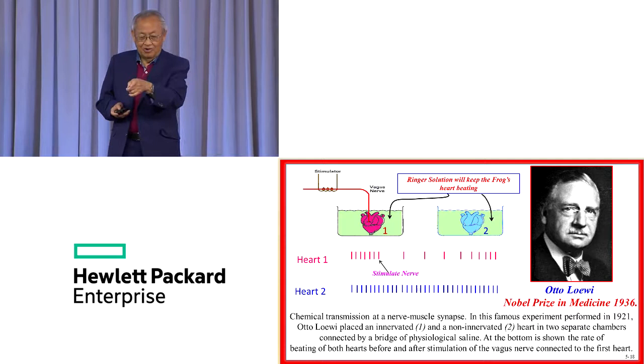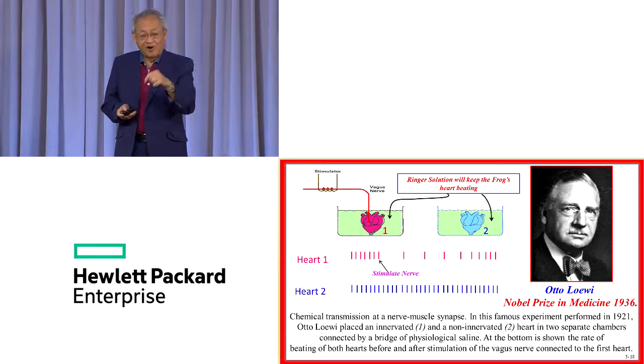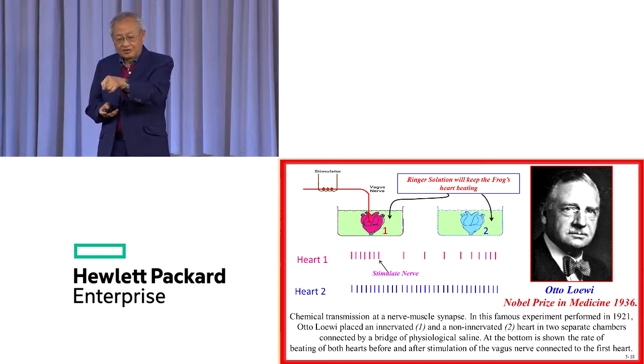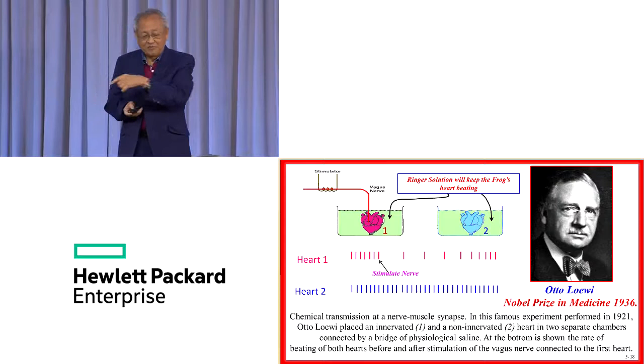And then the dream suggests he connect an electric signal into the vagus nerve. The vagus nerve, those big nerves that you see in the old ladies with this little blue vein, those are called vagus nerves. If you put in a signal there, you will send in some molecules that will slow down the heart. So you can see on top it was slower because of the electrical input. But the second heart, there is no electrical input or anything, and it remains beating at the same rate.